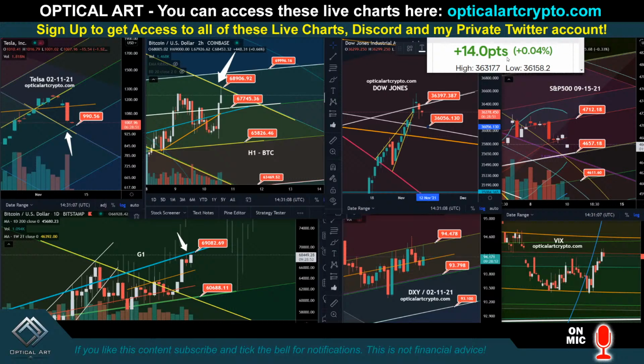All right, let's see what the Dow and the S&P. The S&P had a little bit of a drop, so your support that needs to hold for the S&P is 4,657. If that breaks, we have much more downside. If that holds, we can push up to 4,712. You got a lot of resistance for the Dow at 36,397. Again, your next strong support will be 36,056. And look, Tesla seems like it's ready to drop.